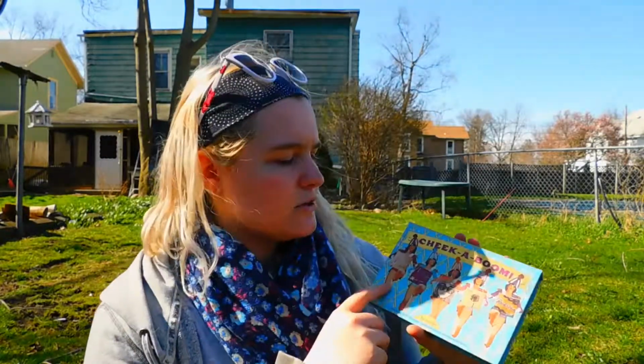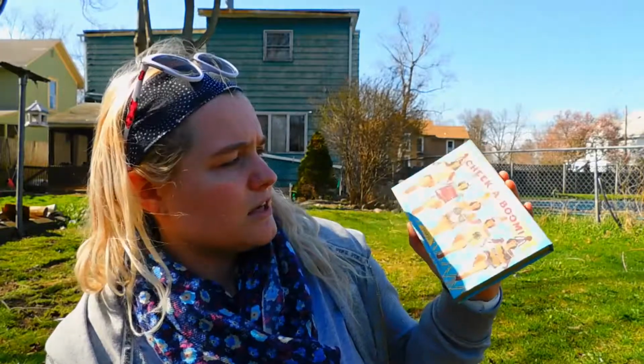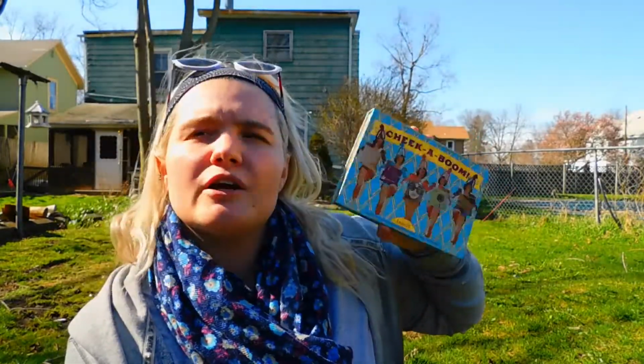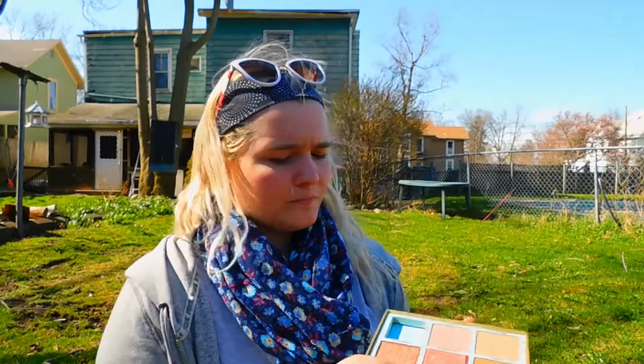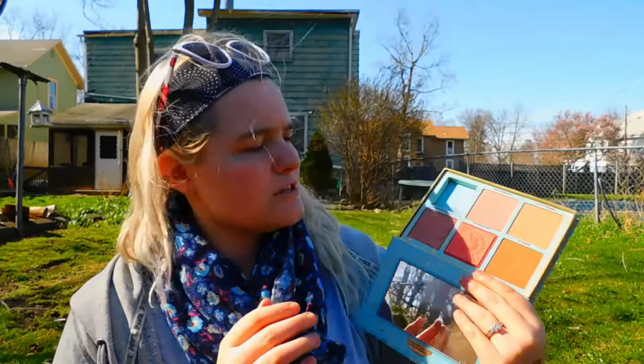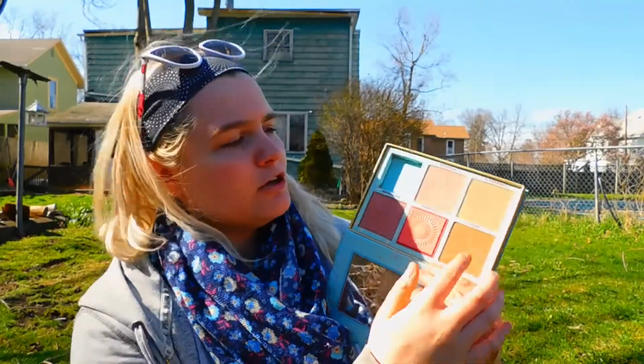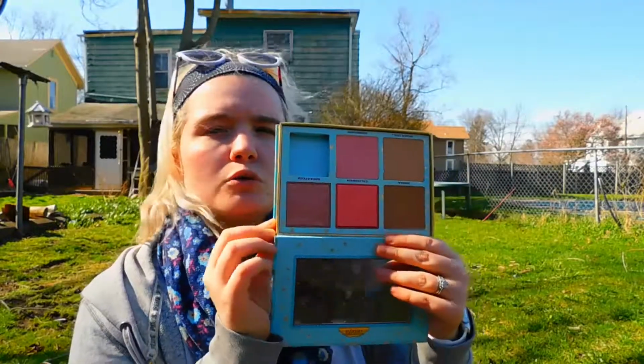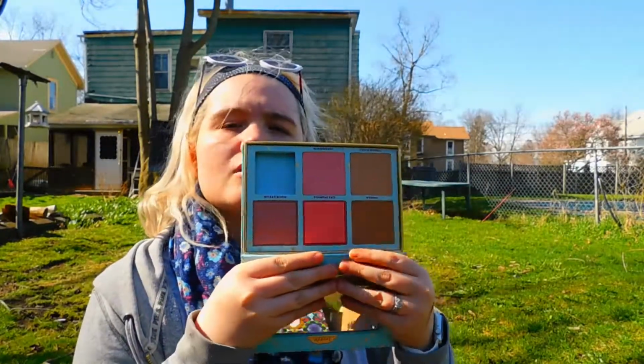Alright, so next one I have, this is my last eye and cheek palette. Like I was saying, this is the Benefit Cheek A Boom. This is also the Cheek Parade collection, the second volume. And yeah, this one still smells like raspberries. But you get the Hoola Light, Dandelion, California, and Rockateur in here.